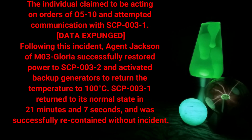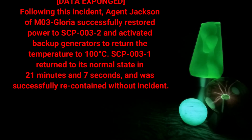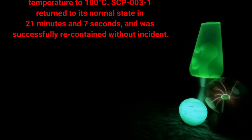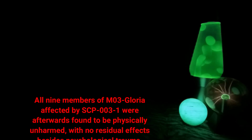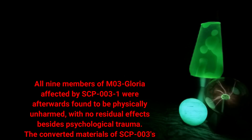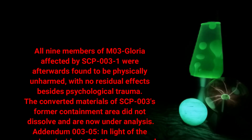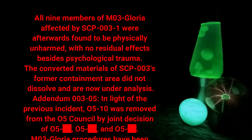Following this incident, Agent Jackson of M03 Gloria successfully restored power to SCP-003-2 and activated backup generators to return the temperature to 100 degrees Celsius. SCP-003-1 returned to its normal state in 21 minutes and 7 seconds and was successfully recontained without incident. All 9 members of M03 Gloria affected by SCP-003-1 were afterwards found to be physically unharmed, with no residual effects besides psychological trauma. The converted materials of SCP-003's former containment area did not dissolve and are now under analysis.